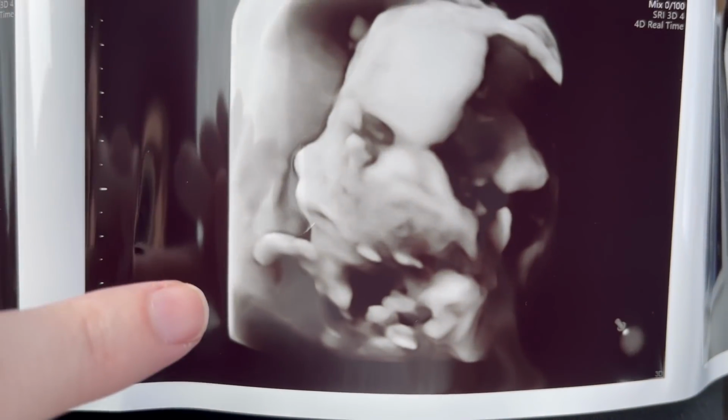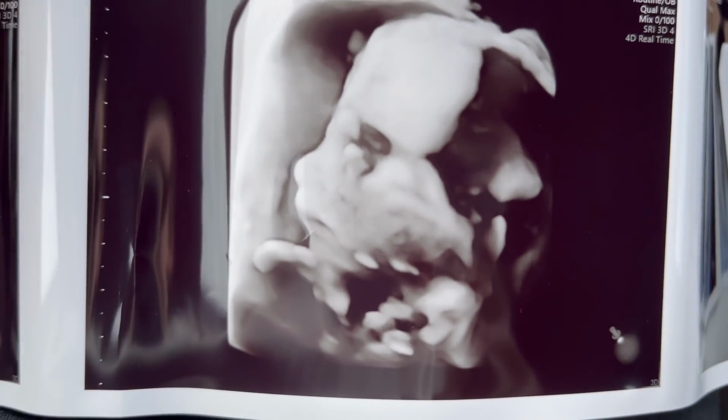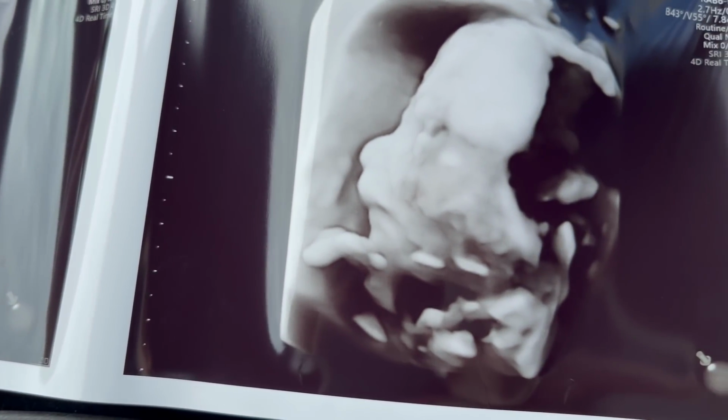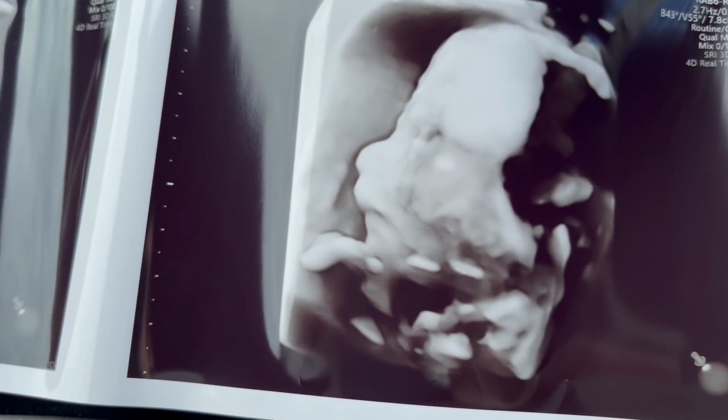This is her. That's her little hand by her chin, her little nose, and you can see her mouth. If we slide over here, this is her wiping her nose. And then this is the same thing, her little nose and her chin and her mouth. I think that her nose kind of looks like Emmy. I'm gonna go look through some old pictures of Emmy's.